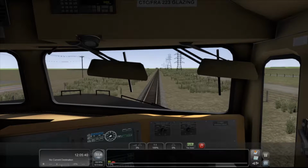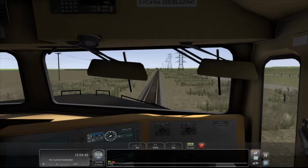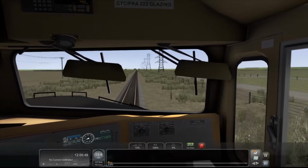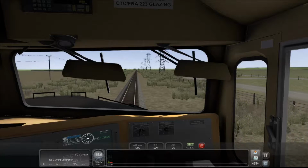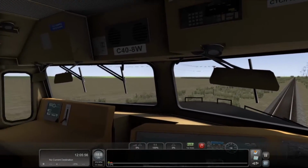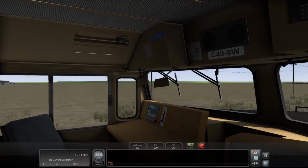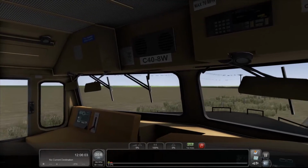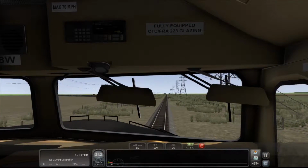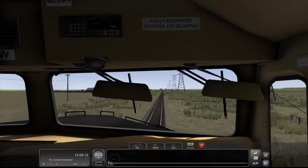But yeah, this line only does grain trains or light engine moves to go to the grain elevators. So I'm not really sure if you'll get road power like this going down the line to go to the grain elevators, or if you'll get switcher locomotives. But I decided to just run with these just because I feel like this would be a lot better, honestly. I don't really want to say a lot better, but a lot different than what I was originally planning to run, basically.